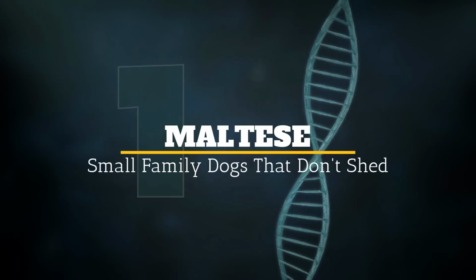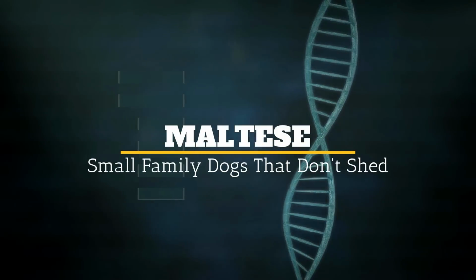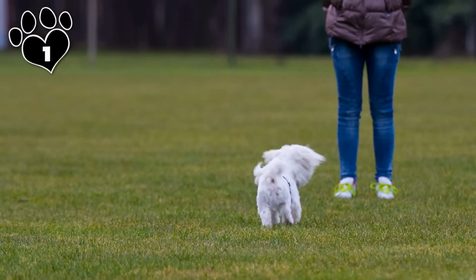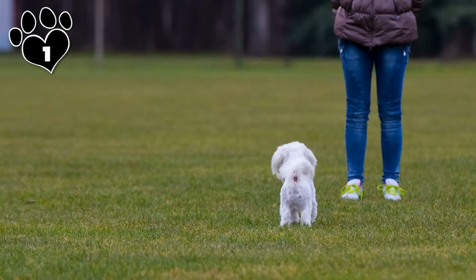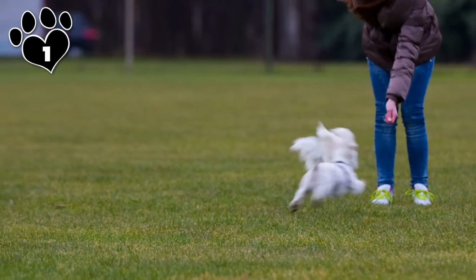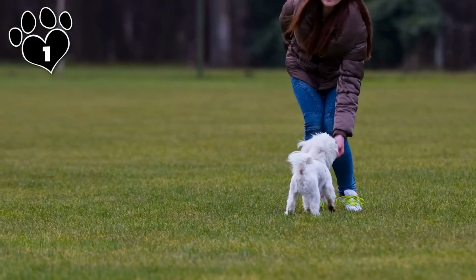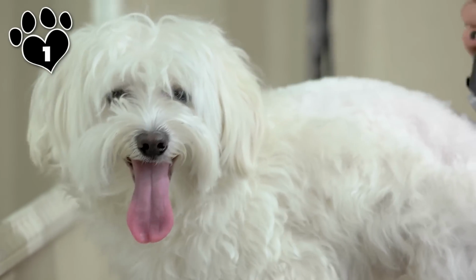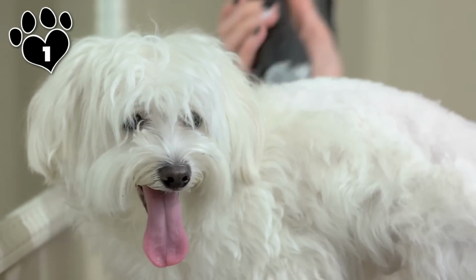Number 1. Maltese. The ancient dog of Malta, the Maltese, has not changed much over the past 28 centuries. It's been sitting in laps since the Bible was a work in progress. That is perhaps in part because their long white coats shed very little, making them an ideal lap dog.